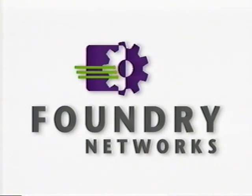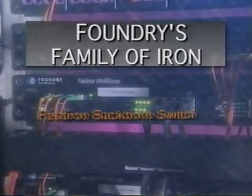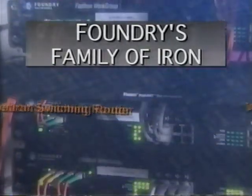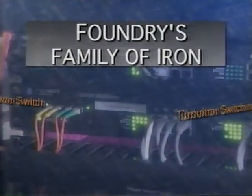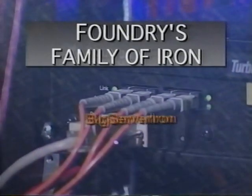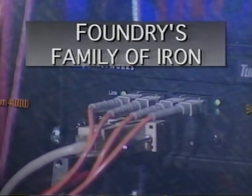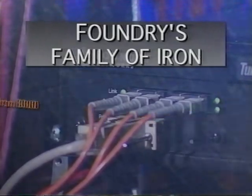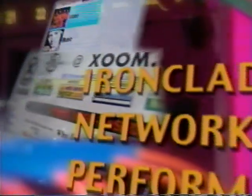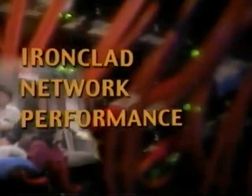from the edge to the core of your network. That's right, whether it's workgroup switches, wiring closet switches, server load balancing and transparent caching switches, or campus and LAN-WAN backbone switching routers, Foundry's scalable product line has you covered, from layer 2 through layer 7. And only Foundry delivers ironclad network performance to give your company a big competitive advantage.